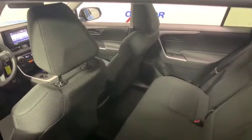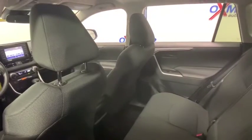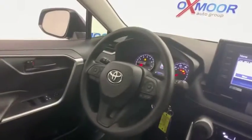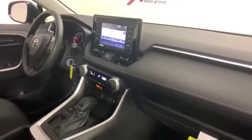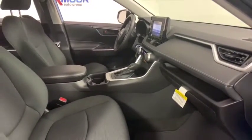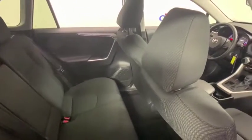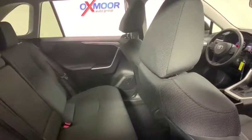Here are some of this vehicle's great options: traction control, dual airbags, power steering, four-wheel disc brakes, electronic stability control, trip computer, rear window defroster, power windows, tachometer, overhead console, remote keyless entry, brake assist, panic alarm, rear window wiper, driver vanity mirror, front reading lamps, tilt steering wheel, front bucket seats, passenger vanity mirror.